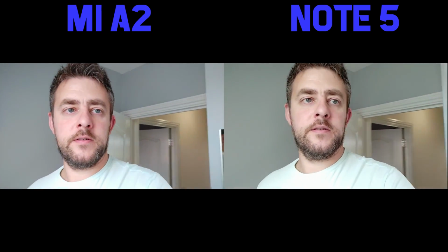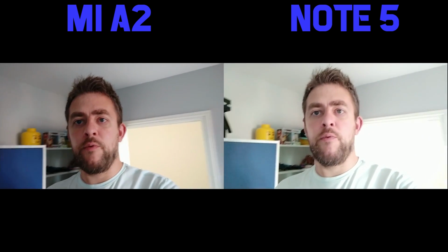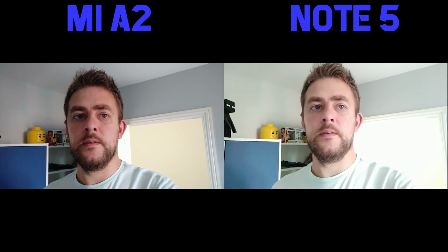light changes and all that jazz. Look at that, the Redmi Note 5 has managed to lighten up my face, burnt out the back, but then brought me into focus so you can see me quite clearly. The Mi A2 has not done that. Okay, let's walk into another room. Yeah, it's very, very bright on the Redmi Note 5.